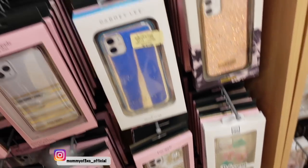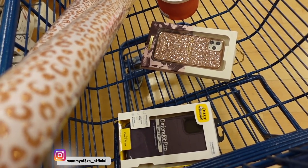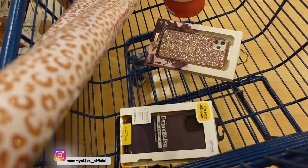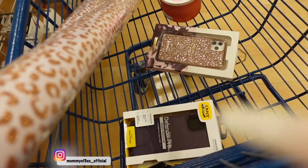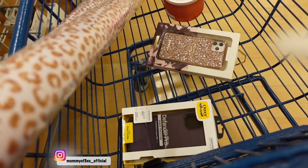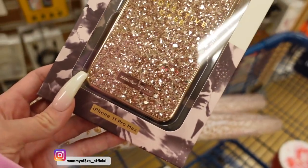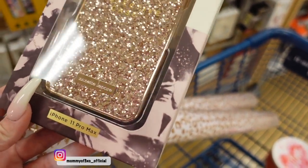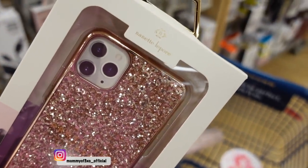All right, you guys, so we're over here in the iPhone section. Maya just found these for her phone and she's really excited because she usually never can find them. Yeah, definitely can't find either of these. Well, the Kate Spade or OtterBox. Nope, that's not Kate Spade. This is Kate Spade, yeah it is. No, oh, I thought it was. I swear I thought it said Kate Spade. But it's really pretty.